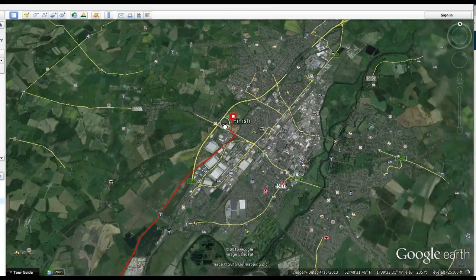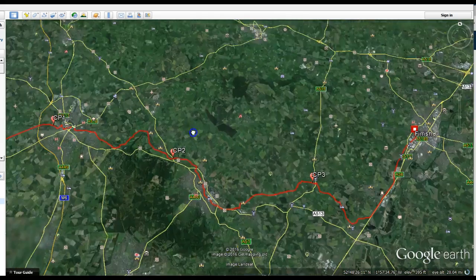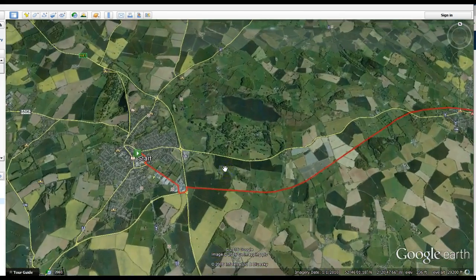Okay, so now I'm going to zoom out a little bit and backtrack on the route all the way to the start. This year, the start is in Newport. Previously, the event started a few miles outside of Newport in the village outwards.